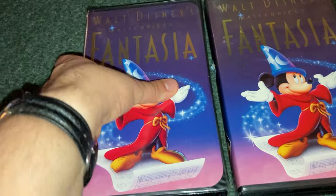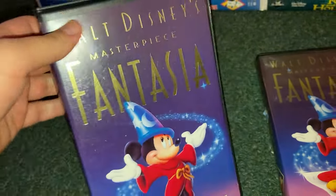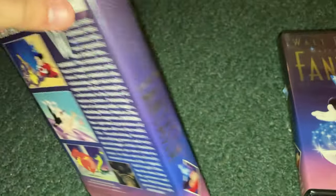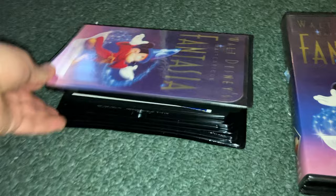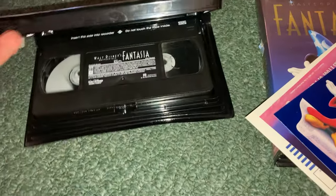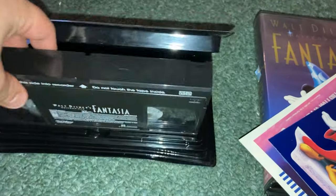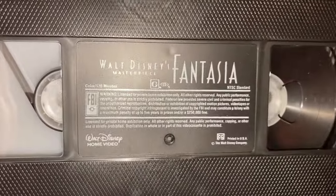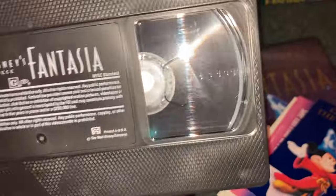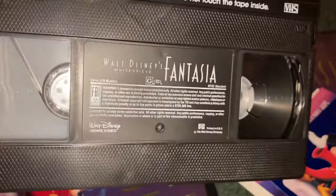And here's the second ink label copy. I've had this one a long time. This one was factory sealed when I got it back in 2019, but I didn't open it until 2020. Or maybe it might have been 2021 when I opened this copy of Fantasia and first watched it. Yep, it's the same ink label, but I actually just finished watching this tape last week and it now needs to be rewound.